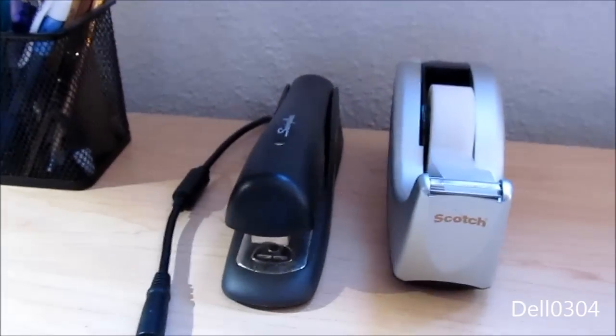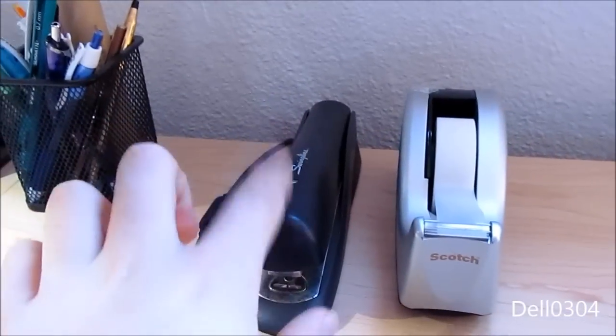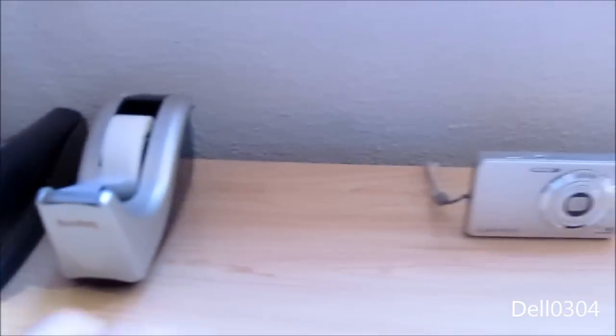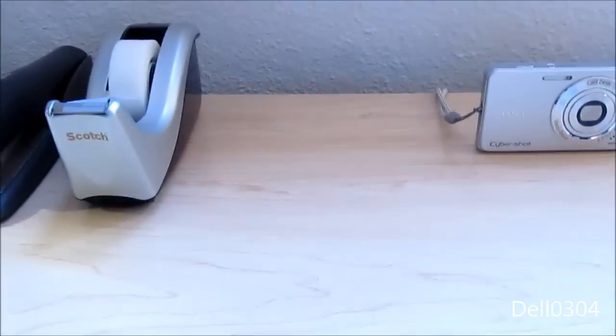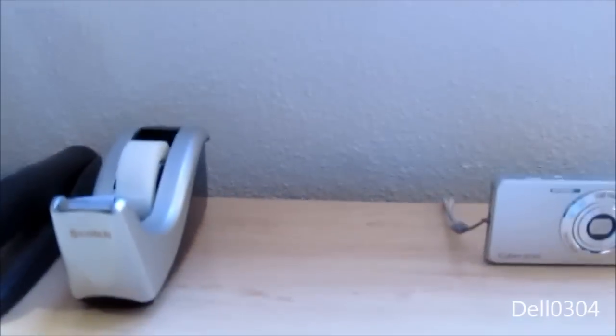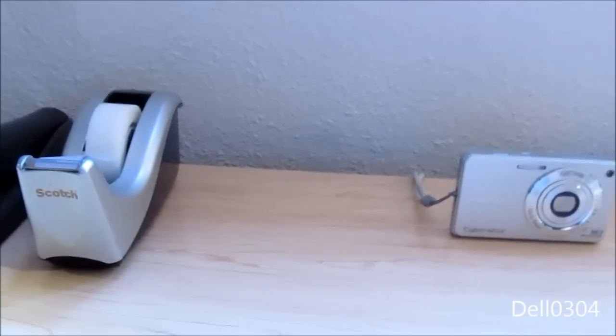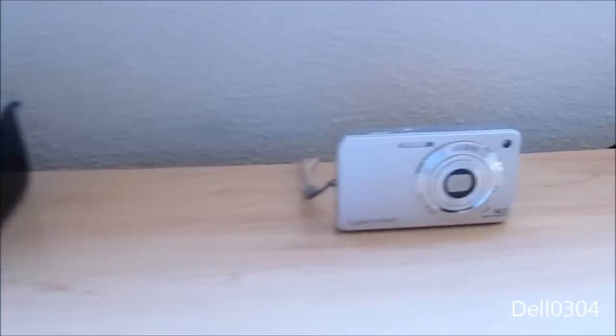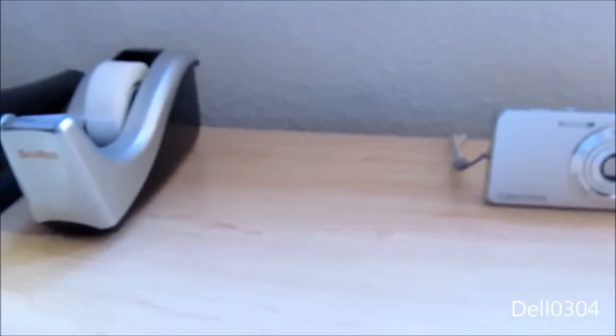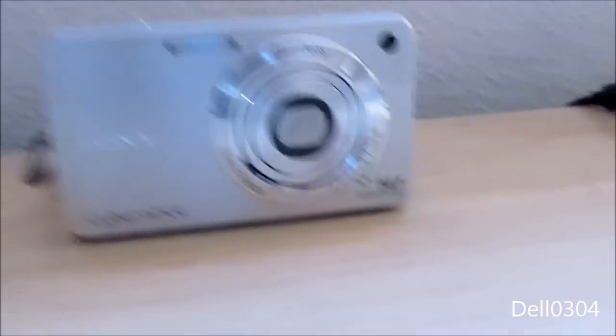Charger for said laptop, stapler, tape. This would be the spot where my camera goes. It is a Canon PowerShot SX150 IS. Great camera, I freaking love the thing. So if you're looking for a really good, affordable camera that does really good HD video, takes really good pictures, then that's the camera for you.